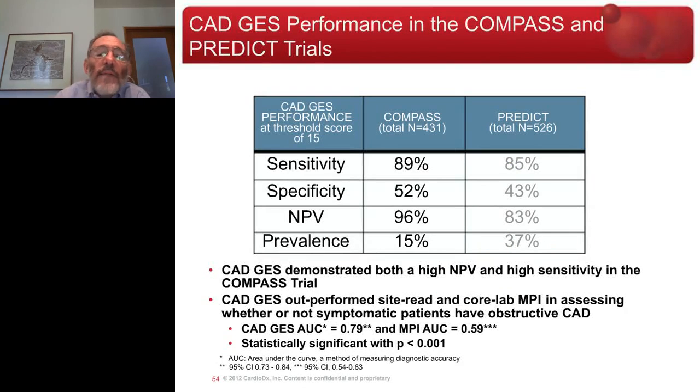So if we look then in sum at both the PREDICT and COMPASS validation studies, you can see that we got very concordant data. In COMPASS and PREDICT, the sensitivities are in the mid to high 80s, specificity more modest, about 50%. Negative predictive value was 96% in COMPASS, 83% in PREDICT, and that reflects the decreased prevalence in COMPASS versus PREDICT.